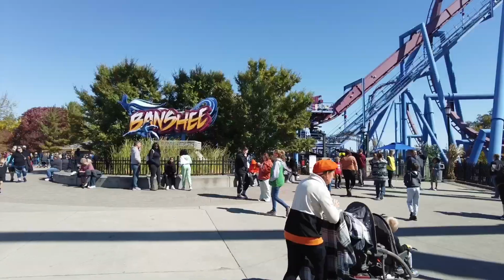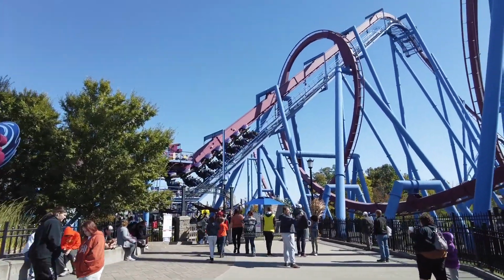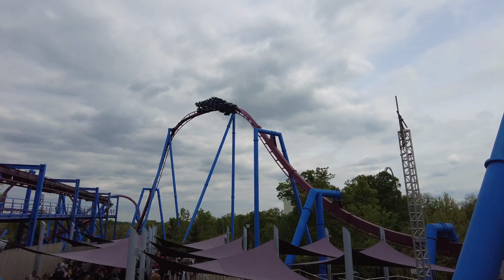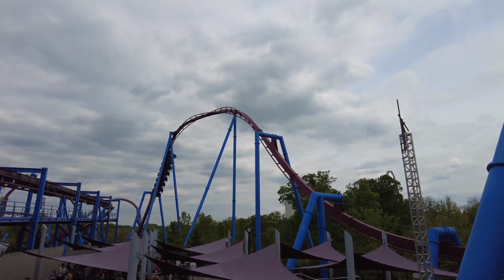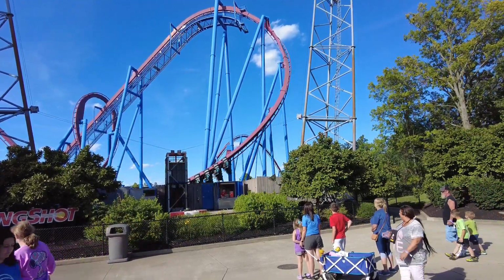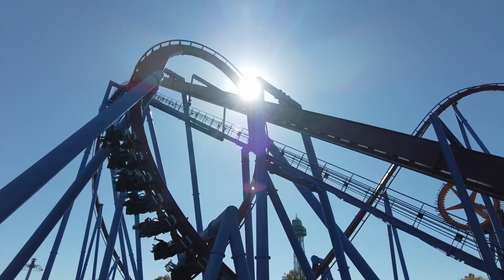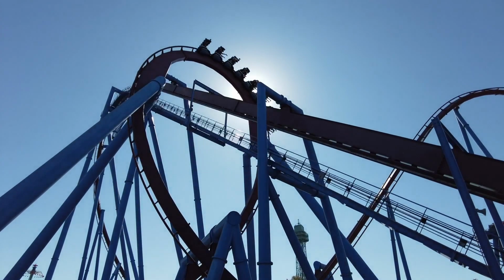Opening in 2014, Banshee is one of the newer coasters at the park. It's an inverted coaster designed by popular Swiss coaster manufacturers B&M. This ride features one of the best drops on any coaster I've ever been on. It's my favorite B&M inverted coaster. I love the theme and the awesome scream sound effect at the top of the lift hill.